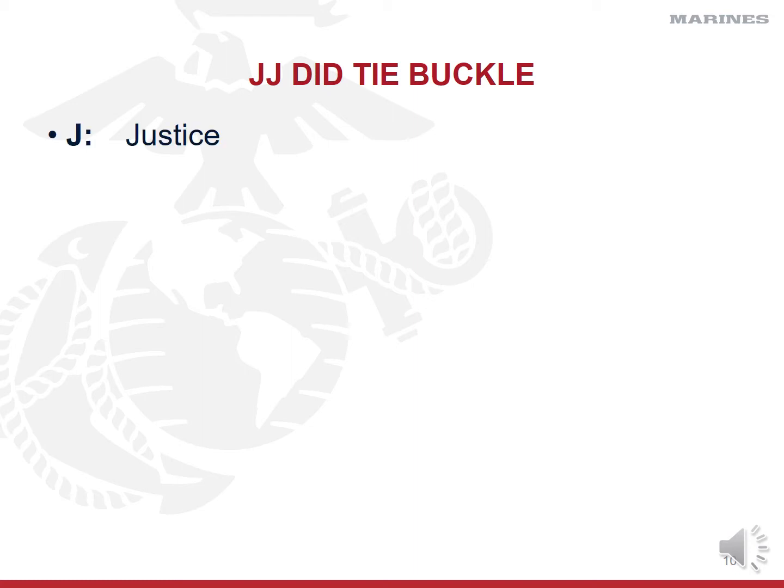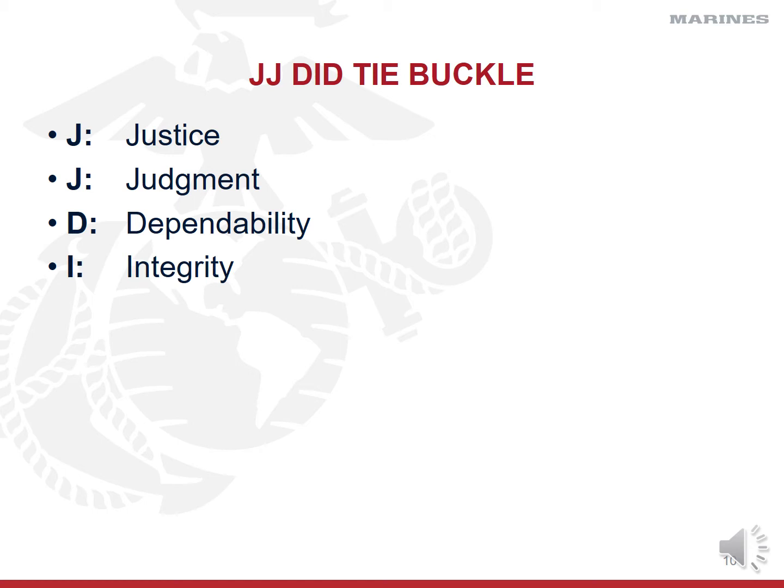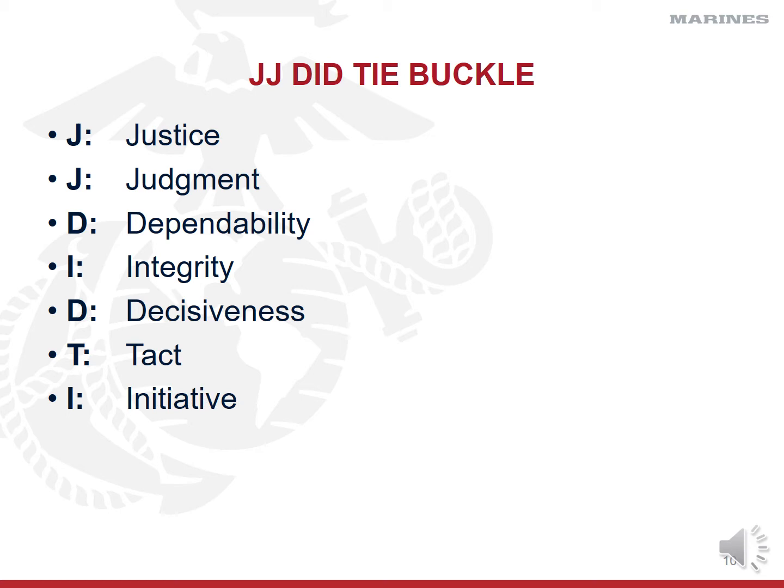J stands for justice. The next J stands for judgment. D, D-I-D. The first D stands for dependability. I stands for integrity. The second D stands for decisiveness. Now, let's move on to tie. The T in tie stands for tact. The I represents initiative. And the E is for endurance.